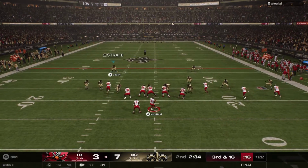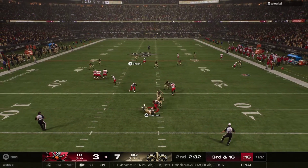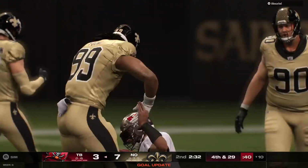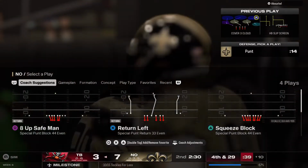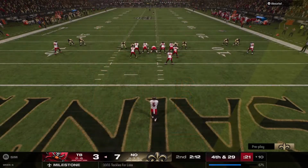A loss results there. The Bucs on 3rd down, just 1 for 3 thus far. This is 3rd and 16. And the Saints pressure gets him. Brought down for a sack. Multiple players combined for their team's first sack of the game.